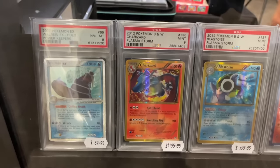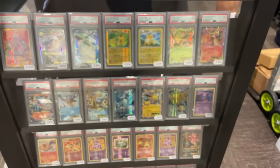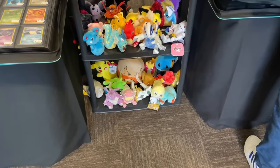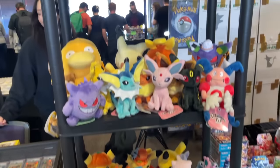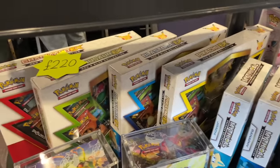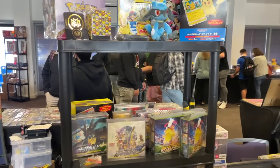Oh, there we go. That's really nice. 9 chairs. Huh? That's good. But yo, really, really sick selection. And obviously all the packs there as well. So yeah, hopefully you guys like that. There's some plushies here as well. There's some awesome older boxes as well. Got the Mythical Collection Generations boxes. Roaring Skies evolving. Yeah, really cool stuff here, guys.